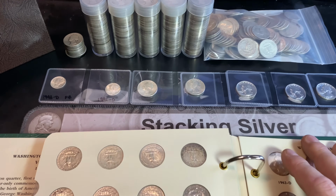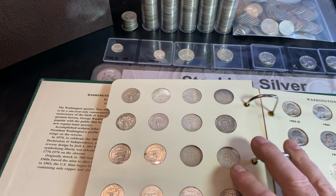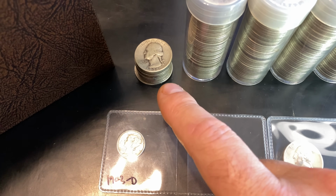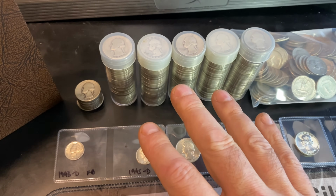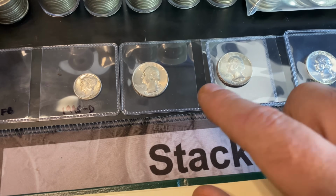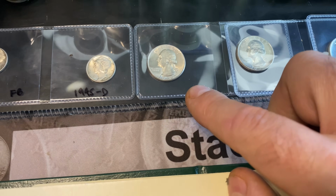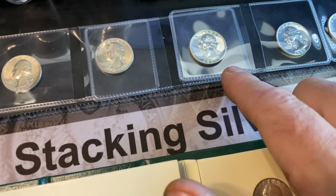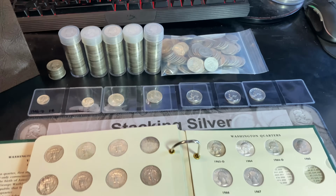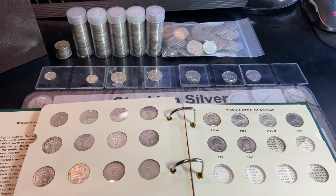The best finds of the hunt, other than filling up the books a lot, is we got some tougher date, late 30s and early 40s quarters I've separated from the rest of the bulk of the quarters. We got those 2 nice Mercury Dimes, a couple of nice mint state quarters, the 48 and 51. We got 3 proof quarters, 58, 59, and 61. And we added a lot of silver to my stack.